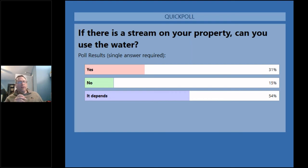So if you have a stream on your property, you have what are called riparian rights. So riparian basically means stream side or of the stream. So you are allowed to use water from the stream. You can pump water out to water or irrigate. You can divert the flow. Now, it depends on the level of the diversion. You might need a permit from Ohio EPA or something, or the Army Corps of Engineers if you're like changing the entire course of the stream channel.